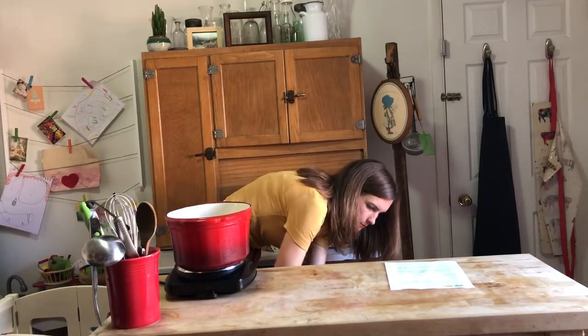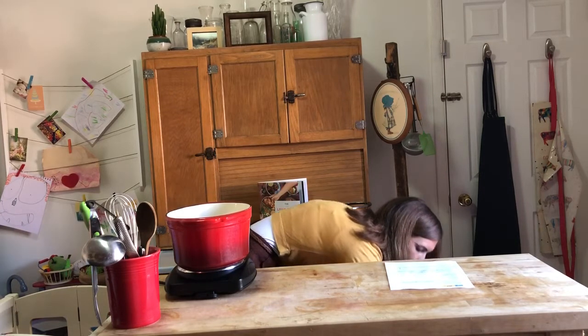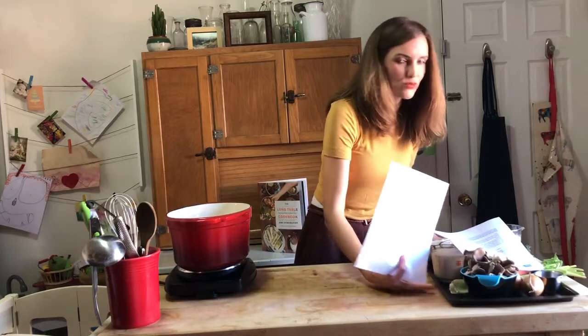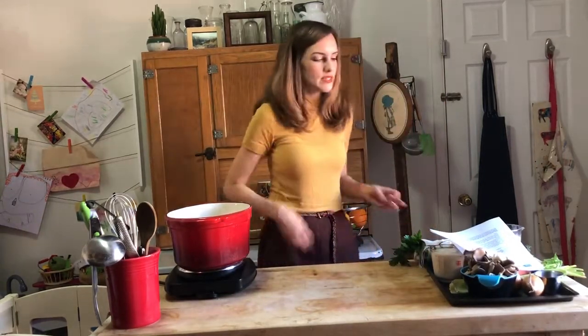Okay, next up is one of my all-time favorite recipes. This reminds me of my childhood. My dad used to make a version of this when I was a kid.